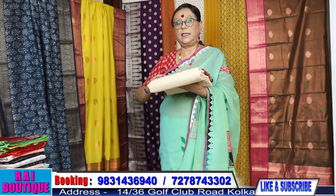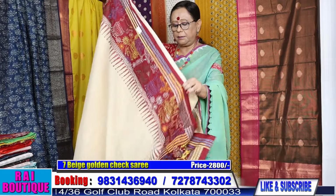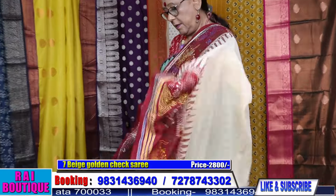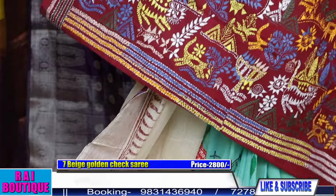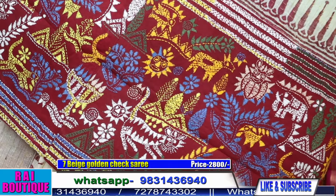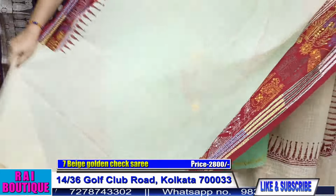Sari number 7, 2800. This item has become very popular in my boutique. Just have a look. This is the pallu. And this is the sari.